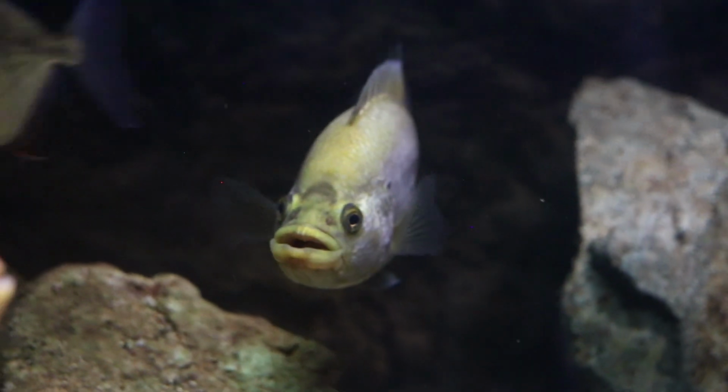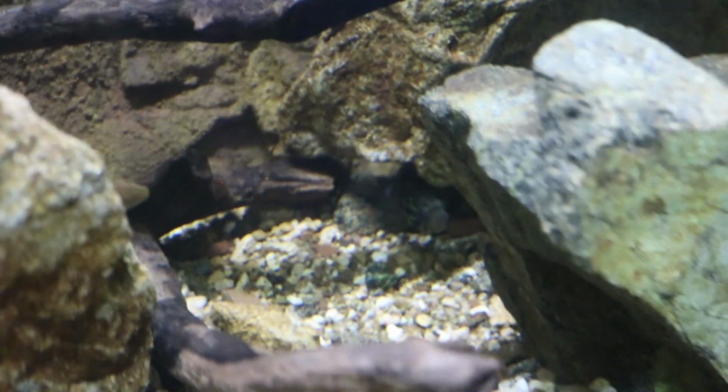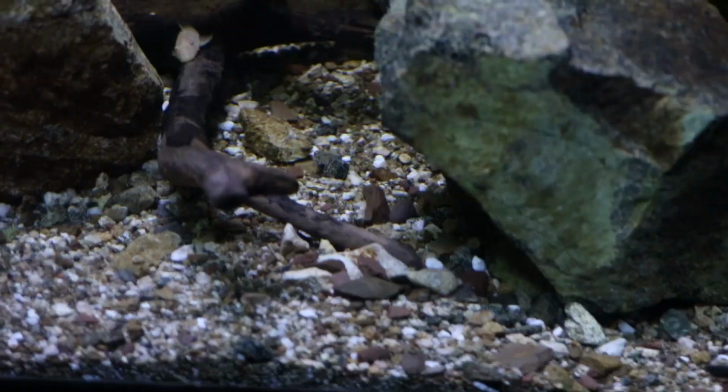So if we look over here in this grow out aquarium, I picked up some juvenile jaguars. So we have one right there, about 3 inches. And there's another one you can see in that corner. Both of them about 3 inches. Hopefully one is a male. Then I'll have a breeding pair of jaguar cichlids.